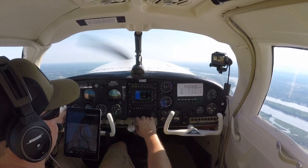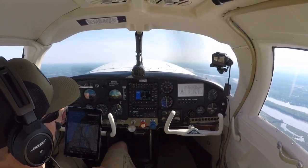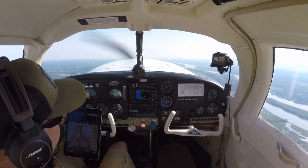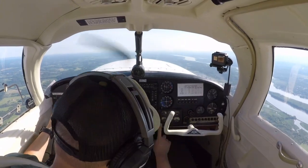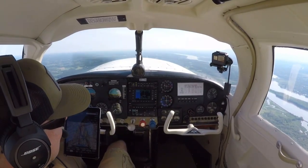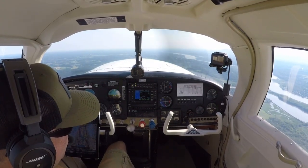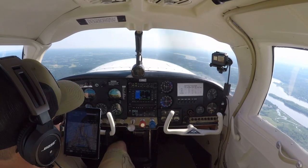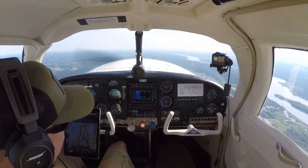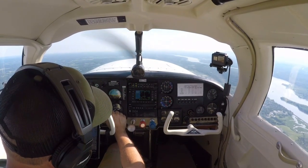November, squawk 3504. 3504 in a box for 87 November. November, radar contact 3 miles southwest of Columbia County Airport. Albany altimeter is 3001. 3001 for 87 November, thank you.